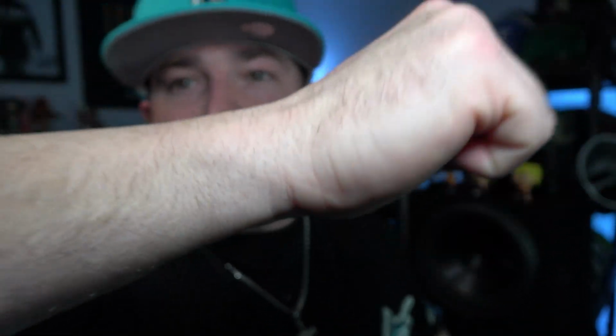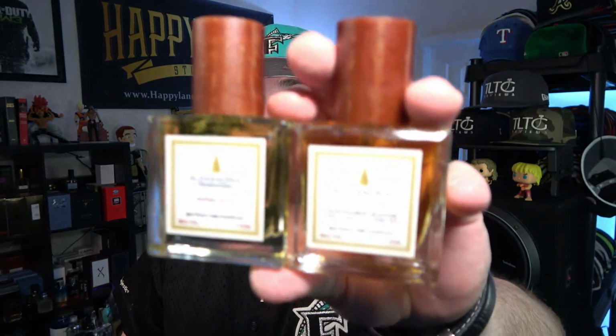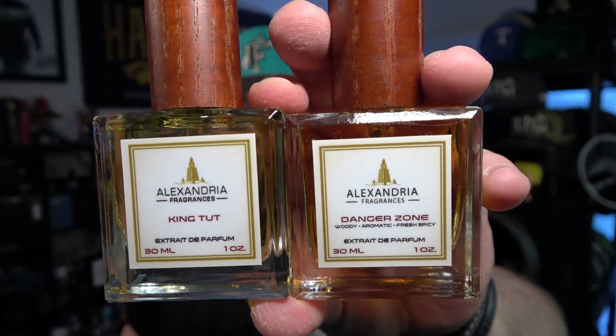And I can tell you, based off of these, they're filling the area from that little bit of spraying I did. I'm sure the longevity will be there. Can't confirm exactly. That is an assumption. But based off of what I'm seeing, and my hand is still shining. See that sheen? And same thing on my wrist, shining from that oil concentration, because they are extrait de parfum. So my initial impressions of these, great clones for sure. If you're down with the clones, look for Roja Parfums. Look no further than King Tut and Danger Zone.